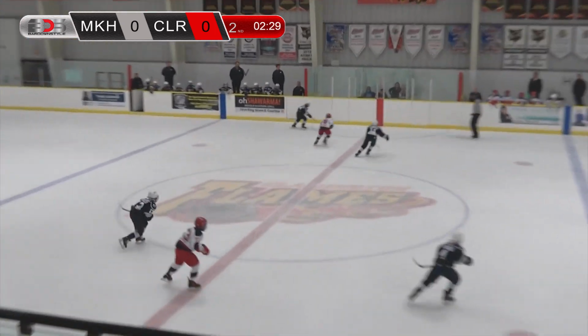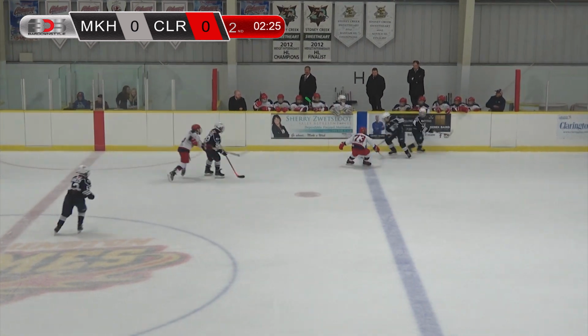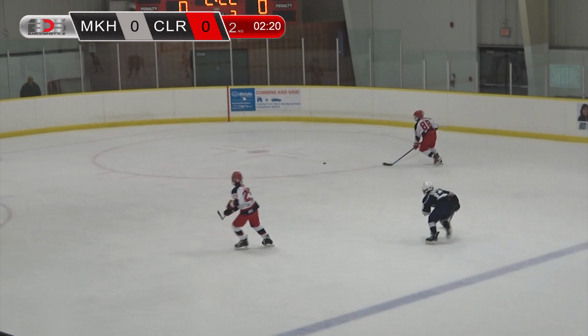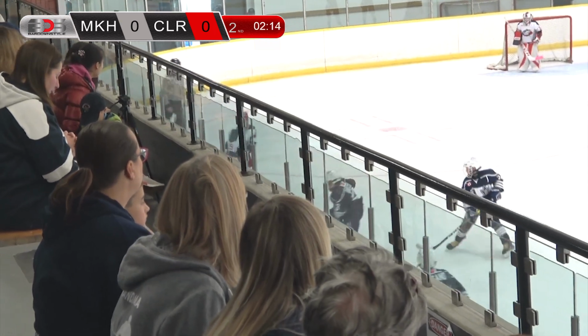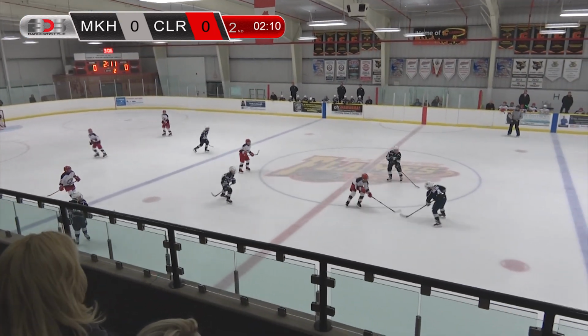Stretch pass for Legacy out of his reach. But he's going to catch up to it though on the other side. Jackman trying to get through. Couldn't do it. Ricardo Alvarez will take it in his own end and use the boards to his advantage around the right side. Toros get it out. Not going to go with the puck though.